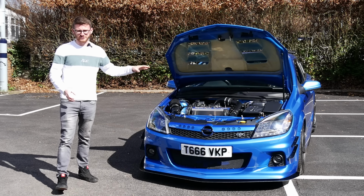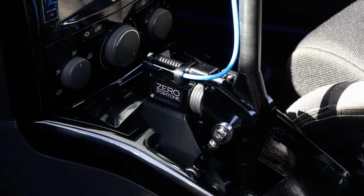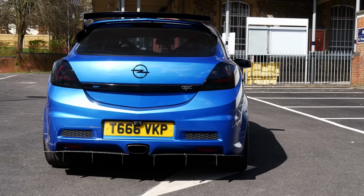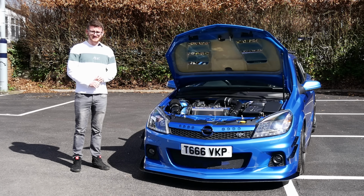We have another Astra VXR on the channel today. This specific car has had a whole host of work done to it. It's running 533 brake horsepower. It's fully built engine and gearbox. And yeah, I'm actually a little bit apprehensive going at it because it's an absolute beast.